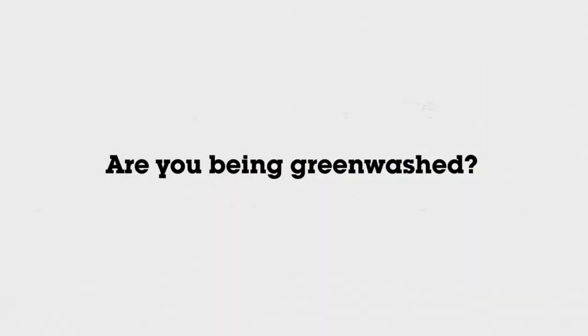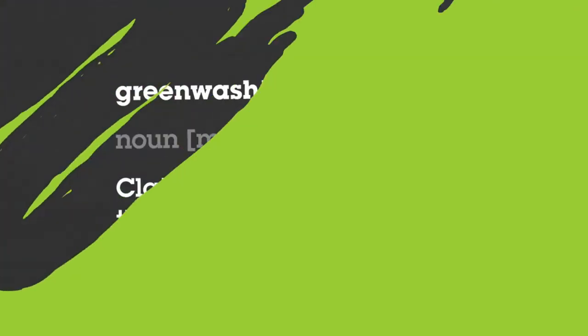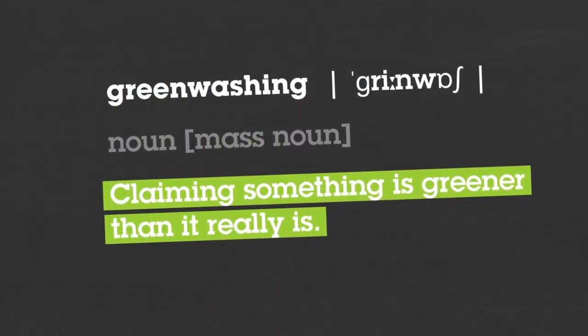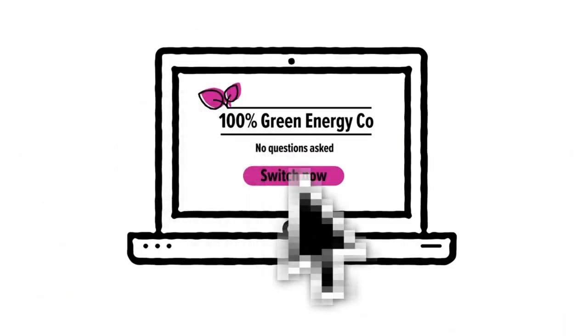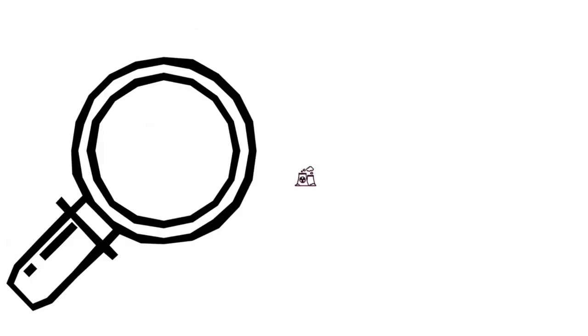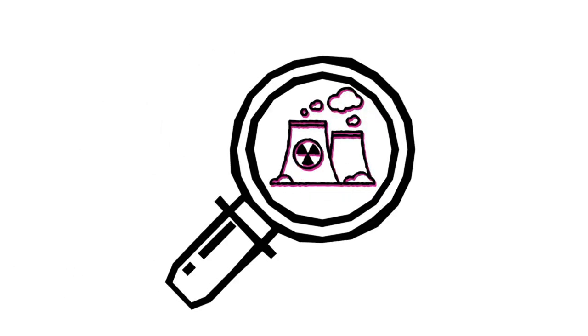Are you being greenwashed? Greenwashing, claiming something is greener than it really is, has become a bit of a thing in the energy market. We don't need to mine the earth now for diamonds, we can mine the sky. And I see it as a kind of 21st century piece of technology. We can fight the climate crisis with it. Some energy suppliers claim green credentials for themselves or for some of their tariffs, but scratch the surface and they're not quite what they seem.